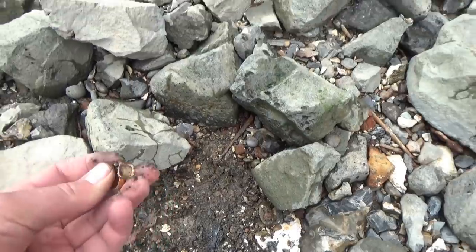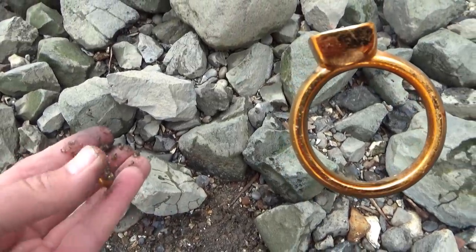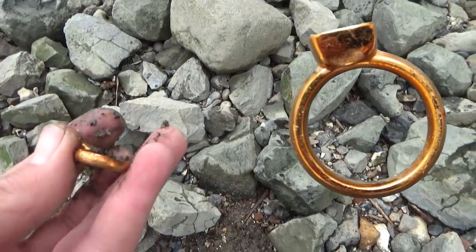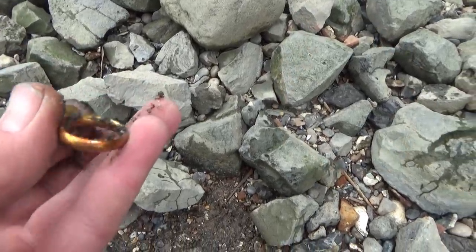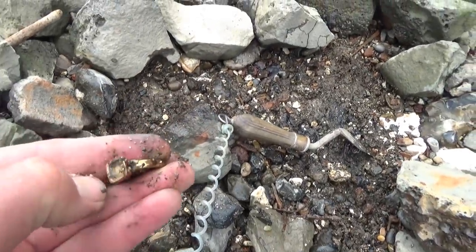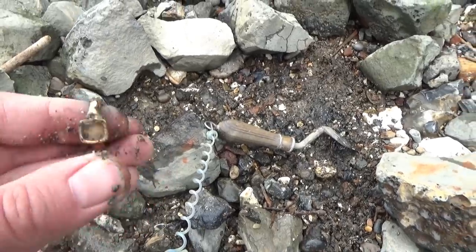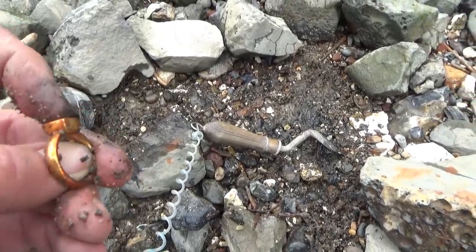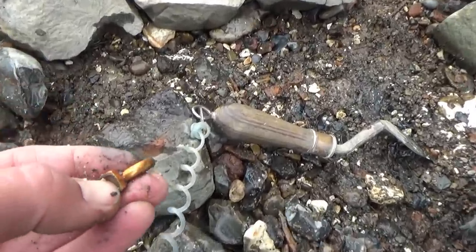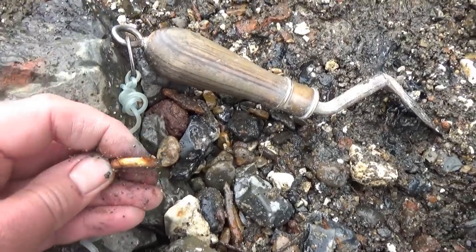It's a ring, look. Wow. It's a ring. It probably isn't gold. And it looks like stones come out, doesn't it? Exciting. It's always amazing finding a ring.